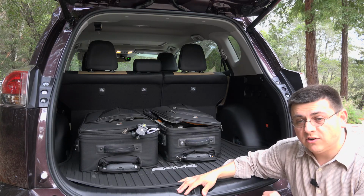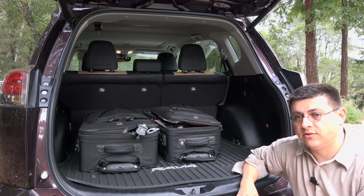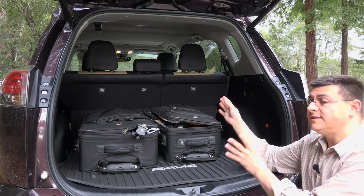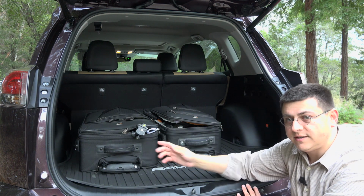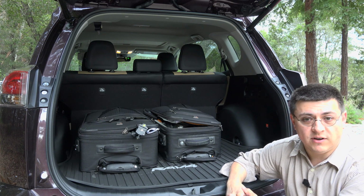Because this is one of the larger crossovers in the segment, you can fit larger things in the back than you can in some of those other crossovers, namely items that are 4 feet wide. So you can put an item that's, for instance, about 4 feet by 4 feet in this vehicle. Now, it will have to be at a slight angle. You can't actually put it between the wheel wells like you would in a minivan, but you can actually get it in the back, and you can't in every crossover out there.